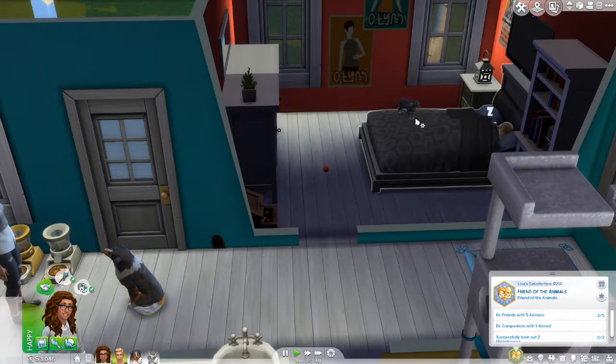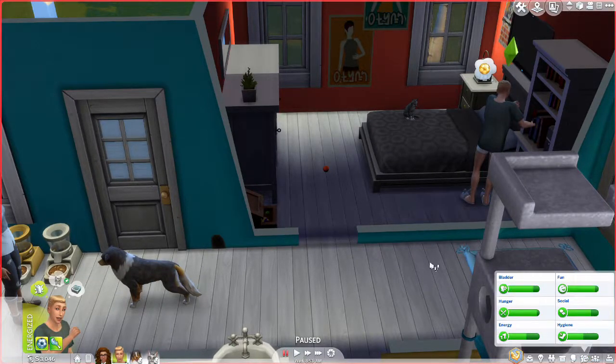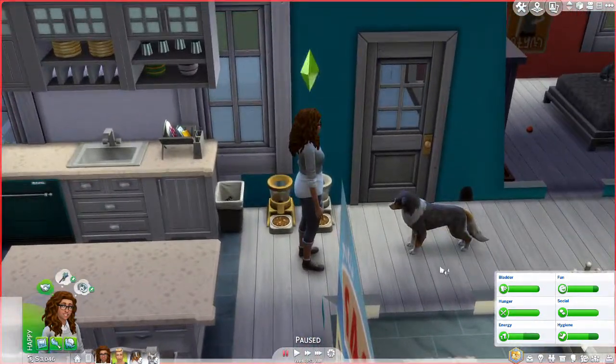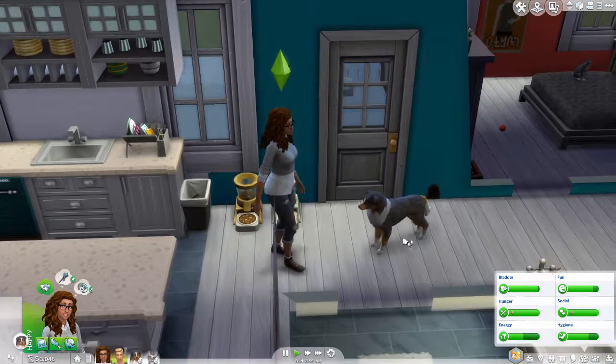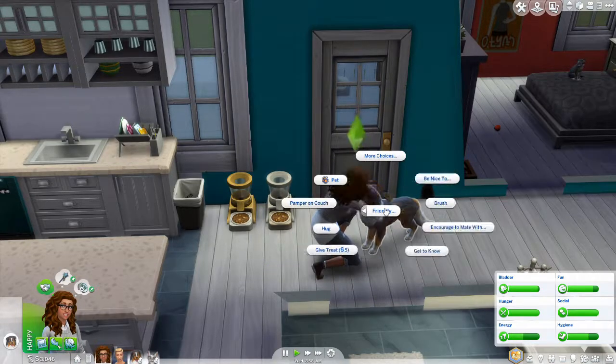Oh, the cuteness. Oh my god, is she gonna sleep with him? No, okay, she's not. What is it? Are you done sleeping? Are you sure you're done sleeping? I'm not sure you're just done sleeping. Okay, she's gonna go back to sleep. She's gonna brush him. She is going to go for a walk with him.